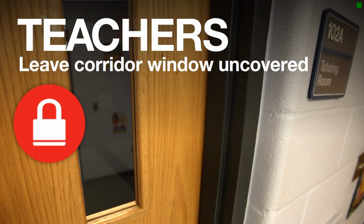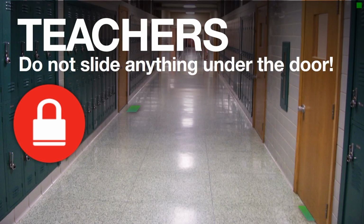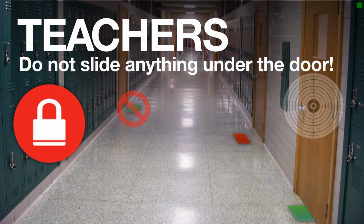If you can get everyone out of sight of the main corridor, leave the corridor window uncovered. This allows law enforcement to see into the room from the hallway. Science rooms often have two doors with corridor windows, making it difficult to get out of sight. In this case, it might be beneficial to cover one of the corridor windows. Do not slide red or green cards under the door. This provides little benefit to law enforcement, and you are giving too much information to the bad guy.